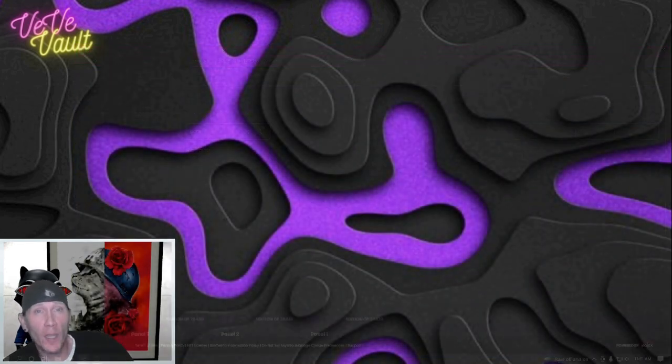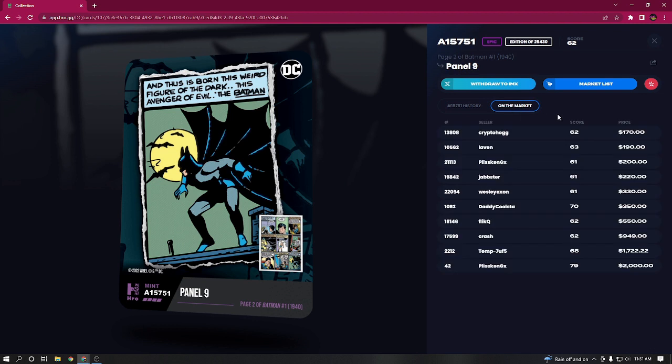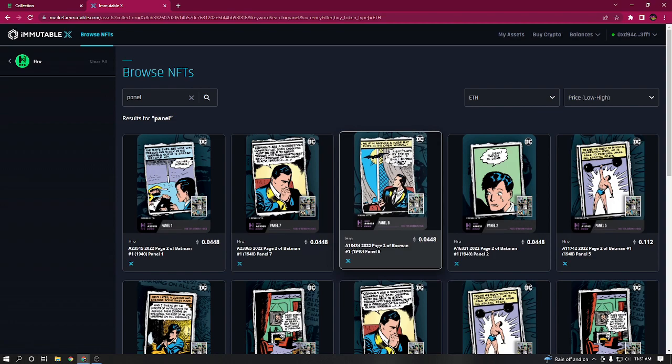I was fortunate enough to be able to purchase a couple of the hybrid NFTs from a friend a few weeks ago. If we take a look at one of the epic NFTs that I purchased in the HRO marketplace, you can see that it's selling for about $130. But in the Immutable X marketplace, it's selling for a lot more.